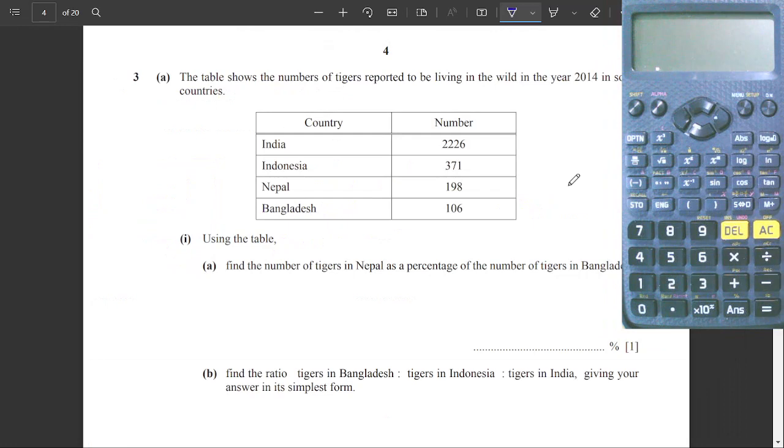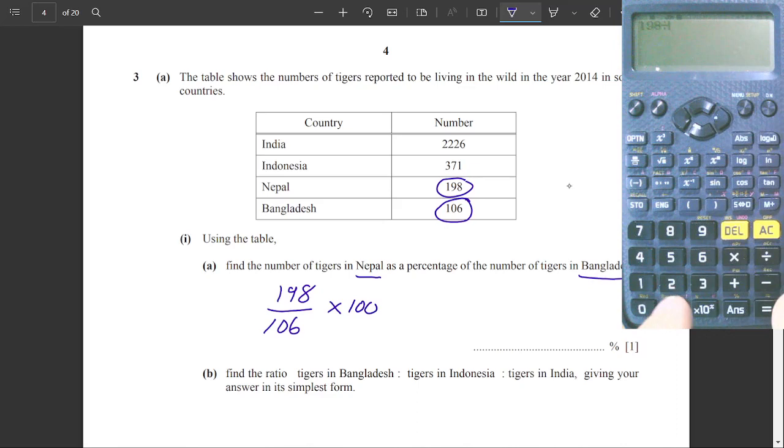Question 3A, part 1A. So we got all these tigers living in Southern Asia, and it tells us to find the number of tigers in Nepal, 198, as a percentage of the number of tigers in Bangladesh, that's 106. So do note the tigers in Nepal is more than the tigers in Bangladesh. So that means our percentage is going to be more than 100. Don't be scared of that, because the one number is bigger than the other. Oh, there we go. That is 186.79, etc. Rounded to three significant figures, 187%.